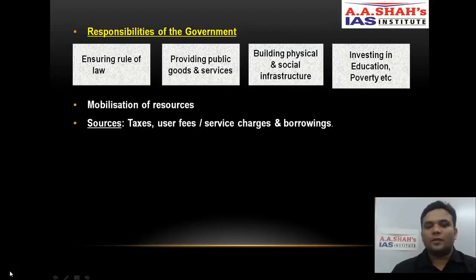For that, the government obviously has to mobilize a lot of resources. And what kind of resources am I talking about? I'm talking about financial resources. Okay. Because obviously there are no free lunches, right? Everything has a cost, and that cost has to be borne by the government. And if that cost has to be borne by the government, obviously it has to mobilize the resources. So what are the sources? The sources would be taxes, user fees or service charges, and borrowings.